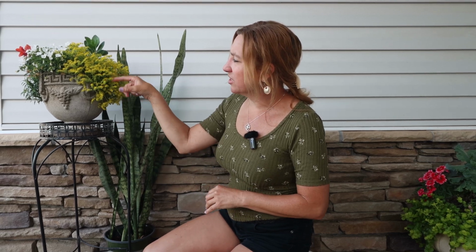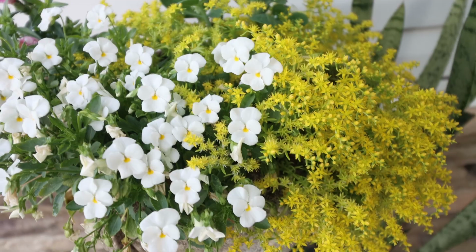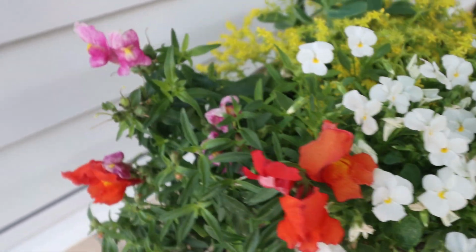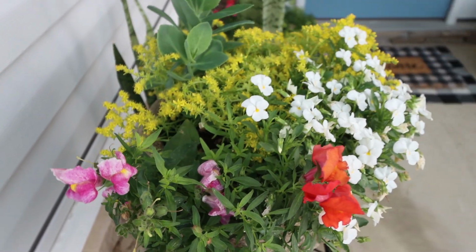Here's just a little FYI. So this urn planter has the lemon coral sedum coming out of it, and that flowers this time of year. I like the lemon coral sedum because it's a beautiful draper out of a pot and it's a beautiful ground cover. I've never purchased lemon coral sedum. I got it as a little freebie in a plant one time, and it has just expanded and expanded and expanded so much. I have it in a lot of places now.